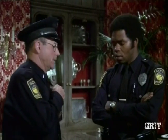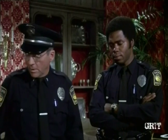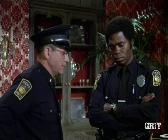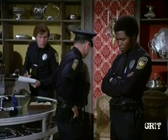Can you give me a logical explanation as to how it got here? I can't. Webster, you know, this is getting to be a habit with you. First your tie clip, then your phone book. These things don't just get up and walk away. Has your apartment been broken into? Is there any evidence you've been ripped off? No. Owens. Yes, sir. Come here.